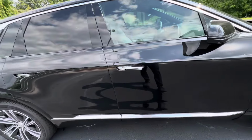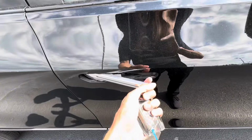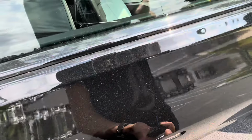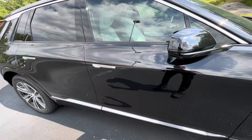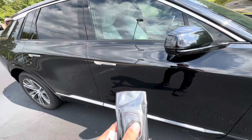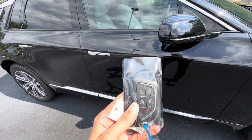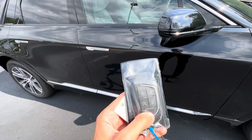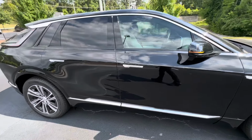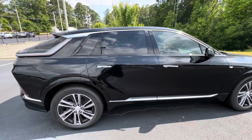Now for our door handles, they poke out just like this when the vehicle's unlocked. To open it, you just pull on it and you can just close it back just like that. Now when you lock the vehicle, they will tuck themselves back in. And speaking of locking and unlocking, let's go ahead and take a look at the keys. So we have lock, unlock, remote start. We can open up the back hatch and use the panic button. So very cool features for those door handles.